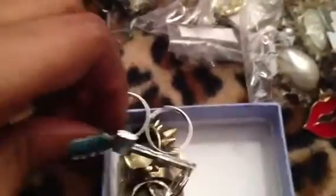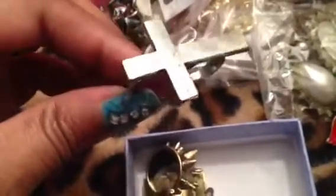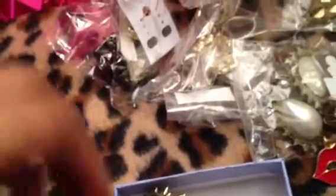Okay, all of these rings came from the same seller. They came boxed in this little box here. These items I did bid on. The other ones I did buy now, these I did bid for. So I got the double finger cross ring. I paid 90 cents for it. It's really cool. I don't suggest bidding. I really don't.